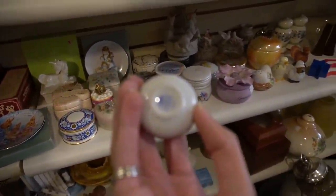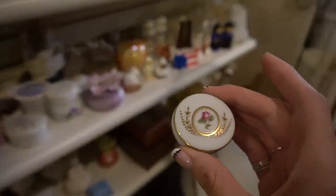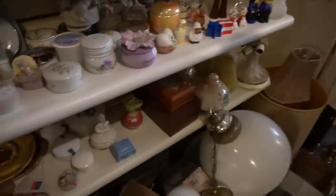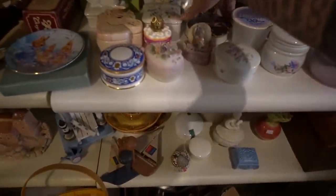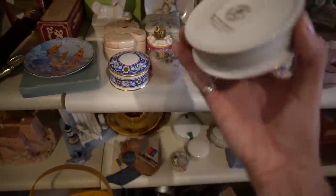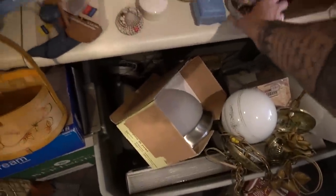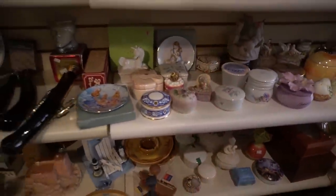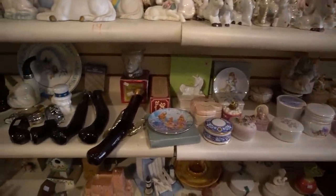I kind of like this. Limoges Castel. There's a little trinket box? Yeah, look at it. Oh, it's quite cute, right? I like that one. I think that's like a souvenir one. Did you see the Limoges trinket box that was priced at like $25? No, I didn't see that one. Oh, you missed that one? I didn't see that. Oh, look at these.